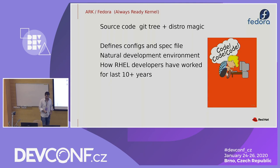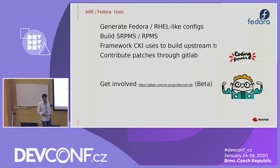So that's the magic we're doing right there. It's based on technology we've been using to develop RHEL for the last 10 years, so it's a stable technology. We're just pushing it to the Fedora space. A lot of this stuff I've already talked about. There's a beta link right there. We're slowly pushing that out. Feel free, it's based on GitLab. Feel free to check it out. Any requests or issues, you can contact people there, file tickets and issues there.